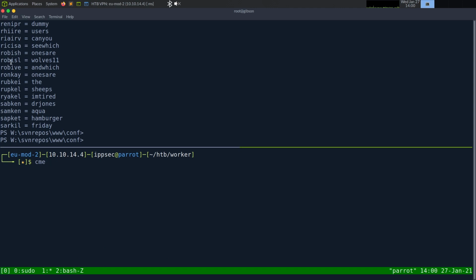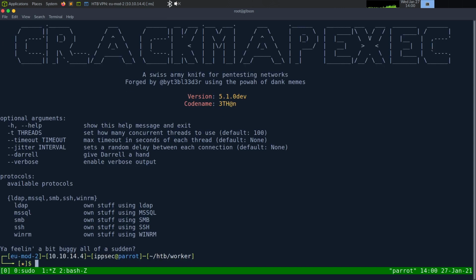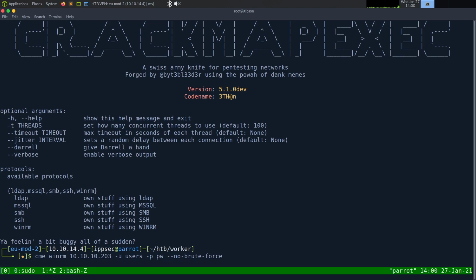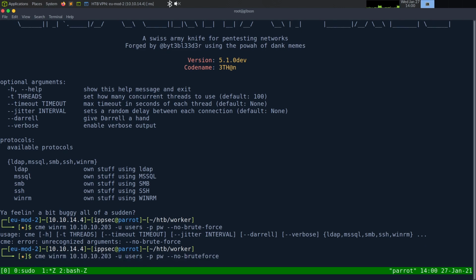So now I can do CrackMapExec, and we're going to use the no brute force option. So winrm 10.10.10.203 -u users -p pw. I think it's no brute force. Is that how you do it? Is it going to tell me unrecognized command? It is. So maybe brute force is like that.